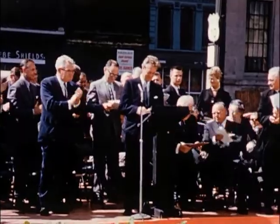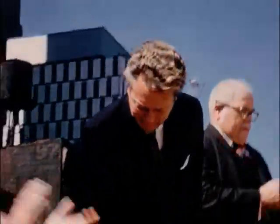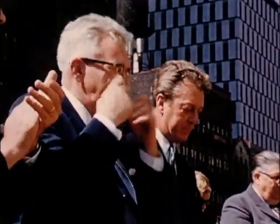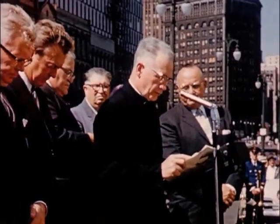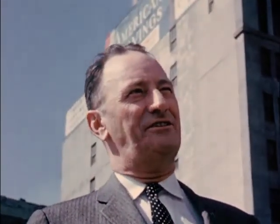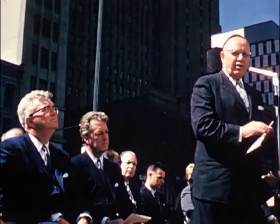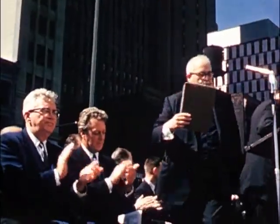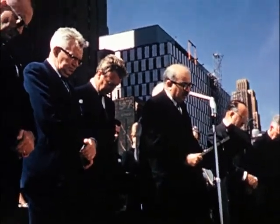Highlighting the dedication are comments from the sculptor, Marshall M. Fredericks. Monsignor Edward J. Hickey of the Roman Catholic Archdiocese of Detroit blesses the statue. Representing the Wayne County Board of Auditors is Charles F. Edgecombe. Mayor Louis C. Miriani gives the official greeting and accepts the spirit of Detroit for the city. Rabbi Morris Adler pronounces the benediction to close the dedication.